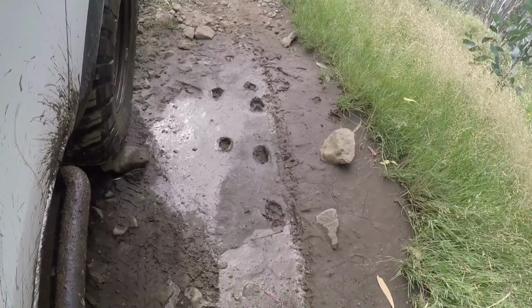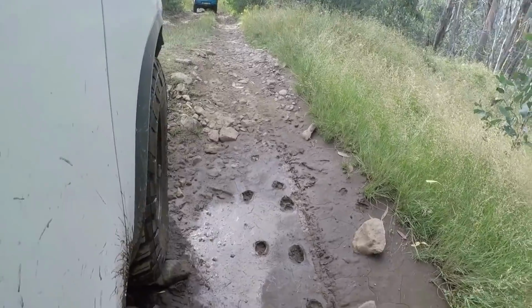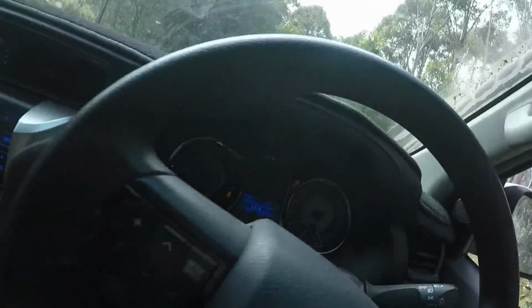You see in the mud there? Look at that, it's dog tracks. Okay. You need to be aware of the high country. There's definitely wild animals down here.